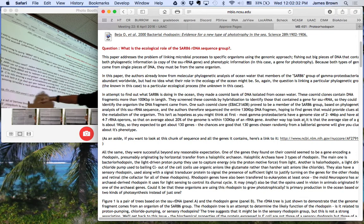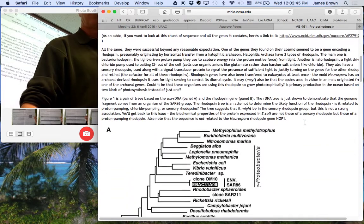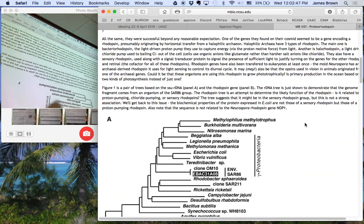You can click on this link to the NCBI genome browser site for this species. You can look at all the genes that are on there. It's pretty interesting. But they got really lucky, because one of the genes on this thing showed up as a homolog to opsin. You guys know what opsin is? It's the stuff in your eyes, right, that lets you see.